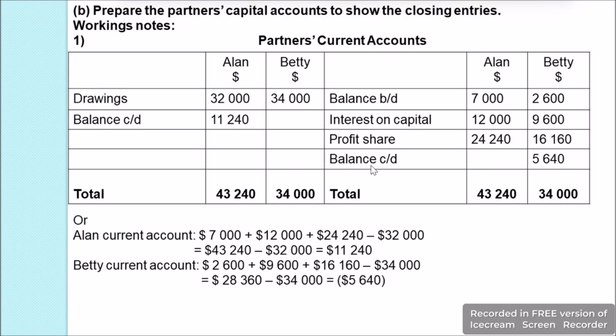Now after understanding how we'll complete the double entry, we are going to total both the sides of the partners' current account, and that will complete the partners' current account. If you want, you can make the current account, or else you can just do it like this. You can write Alan's current account balance, which has been given as $7,000 credit balance, and whatever increases the capital, that is the interest on capital as well as the share of profit, will be added, and the drawings will be subtracted, and you will get a credit balance of Alan's current account which is positive $11,240. And for Betty you can take $2,600 which was given, plus the interest on capital, plus the share of profit, and when you subtract the drawings you will get a negative value, and that will show that this is the debit balance which will be mentioned in the capital account for Betty.